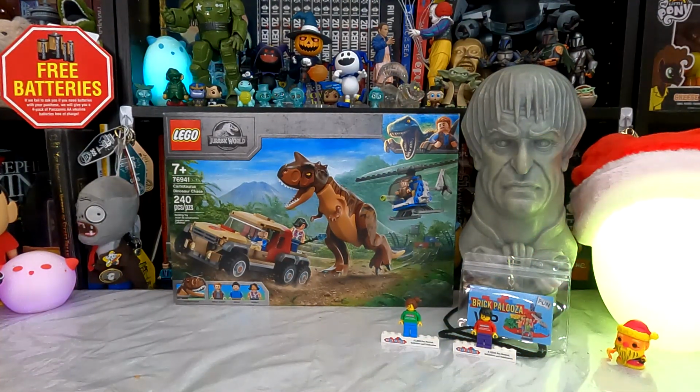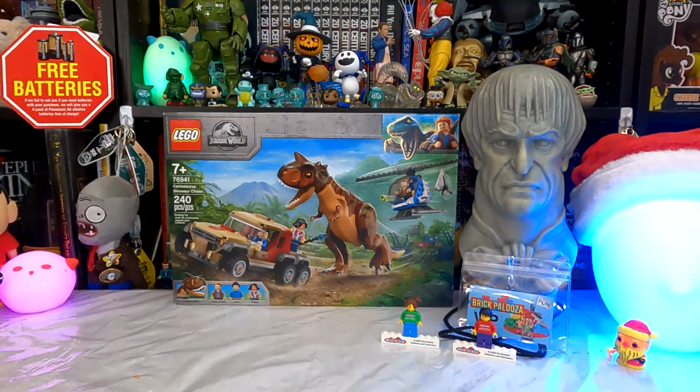So next year, when the city gets set up, it is going to have a Carnotaurus in it, and we'll do a video at that point where I build the set, even though I probably won't use the vehicles from it. And speaking of things we could have bought in the store for possibly less, maybe not, I don't know.